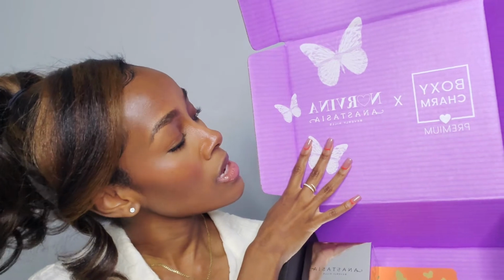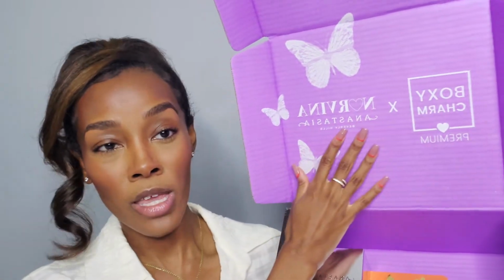This is the big box. This one goes for $35 a month. And let's go ahead and open it. So as you can see, we've got the Boxycharm Premium and Norvina Anastasia Beverly Hills. Let's go ahead and get into what's inside of this box.